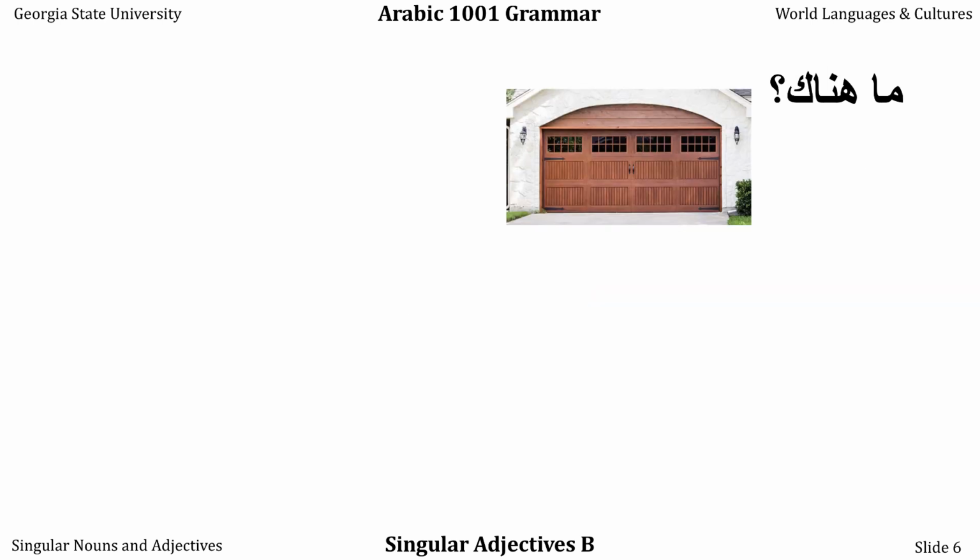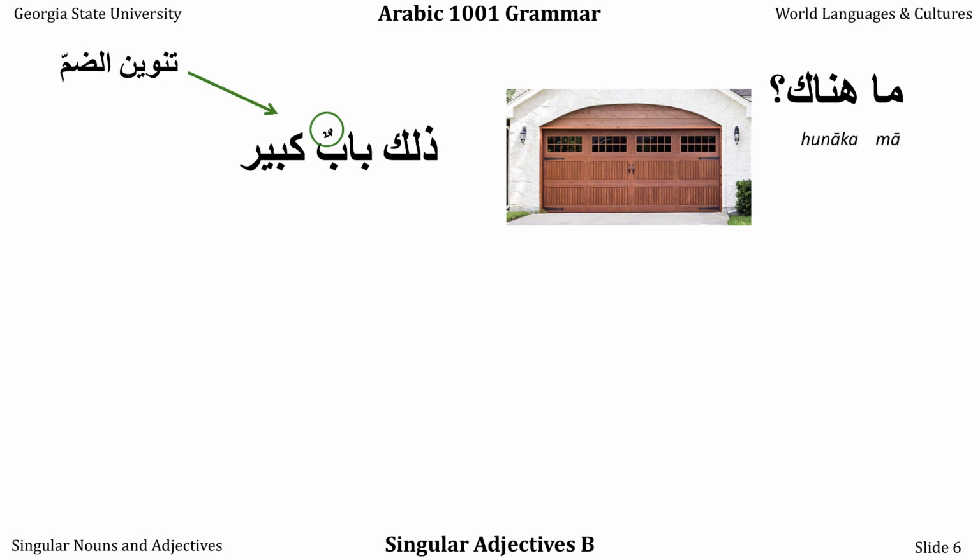We've seen this before. The question ma hunaka means what's there, and our answer is ذلك باب كبير. Notice that instead of saying simply ذلك باب كبير, I'm now saying ذلك باب كبير. Tanween Adam is the name for this character, and when we say ذلك باب كبير, this is fancier Arabic for that is a big door.